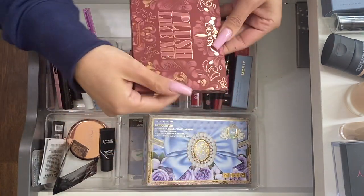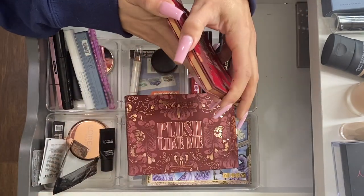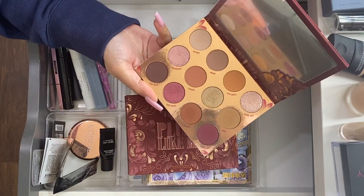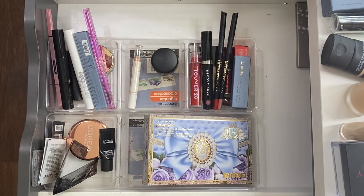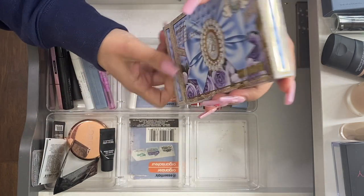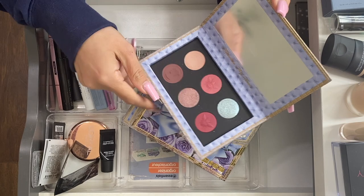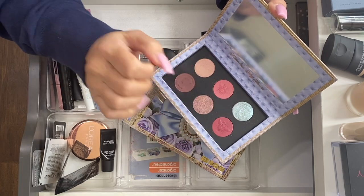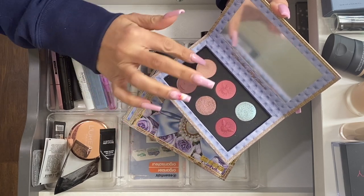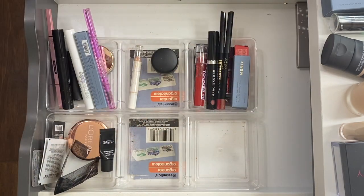And then I had Plush Like Me, a really beautiful palette from Colourpop. The formula of this one, I was actually pretty pleased with it. It blended super easily. I did not struggle. So there's that one. And then the last palette that was in here is the Pat McGrath Bridgerton eyeshadow palette. Again, this is one that I'm obsessed with. For most of the looks that I've been doing, I've been using this shade, these two, and then this one. Occasionally I'll do these three here, but mostly just those four. Oh, so pretty. She's gonna go ahead and come out.